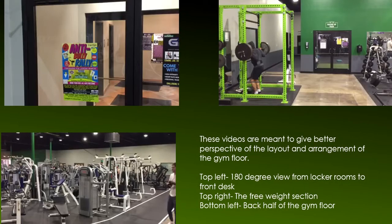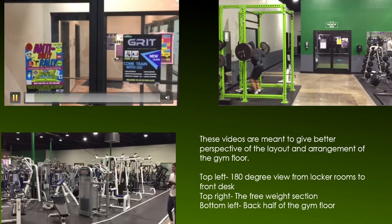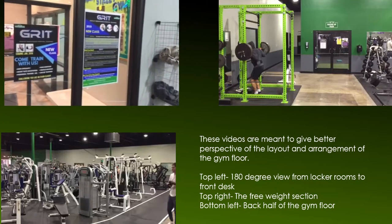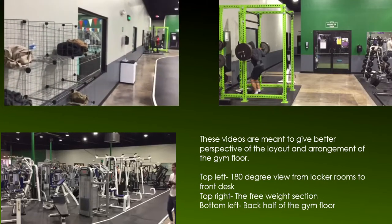Now, these videos are going to give you some better perspective of the gym. We're going to start with this first video up top here. Now, this is looking from the locker rooms. This is right on the back side of the desk, and you'll see we're going to 360 to the desk.